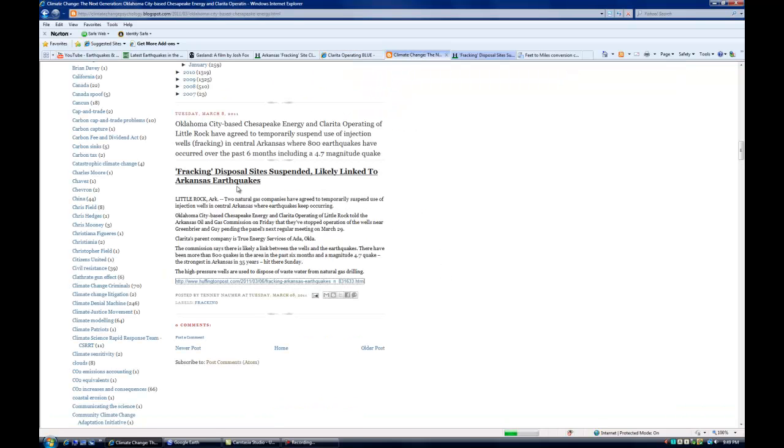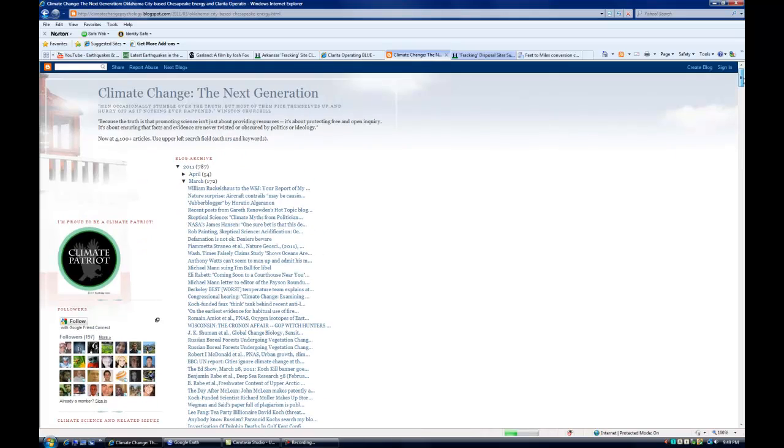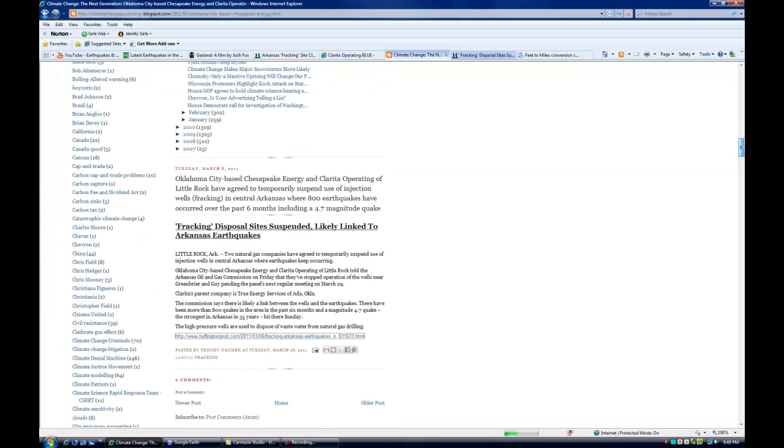I found a couple other ones that are just on the fracking again. This site was a rather odd one, it was climate change, the next generation, and it was just interesting to read that, aside from all the other stuff, fracking disposal site suspended, likely linked to Arkansas earthquakes, and just saying here that the commission says there's a link between the wells and the earthquakes. There have been more than 800 quakes in the area in the past 6 months, and a magnitude 4.7 quake, the strongest in Arkansas's 35 years, hit there Sunday. And that was put out on March 6th.